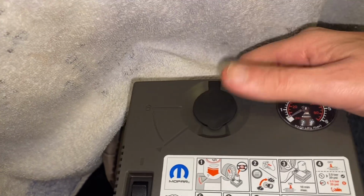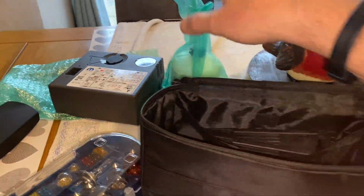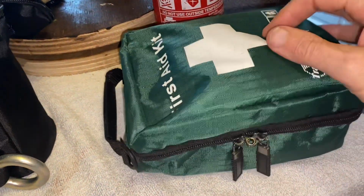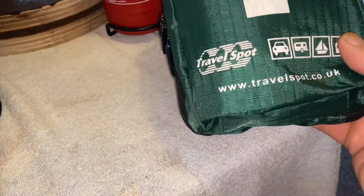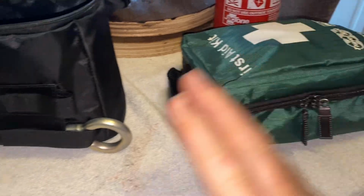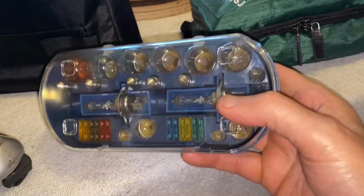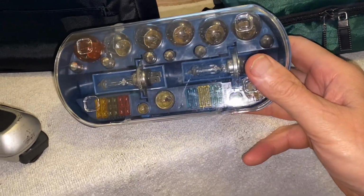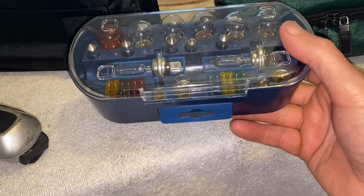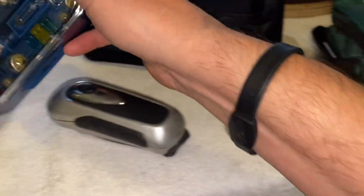We're just putting the essential kit that you put in your car and forget about and hopefully never use again. So here's the first aid kit, which is our own. So maybe we'll upgrade that. We haven't touched it. Here's the bulb kit. I know it's LED bulbs, but if you do go to France or Germany, you have to have a bulb kit, and we bought this just to keep ourselves legal. So we'll throw that in there.